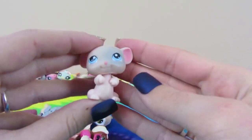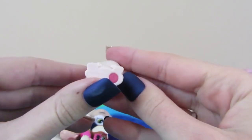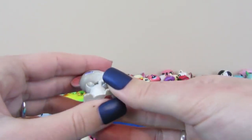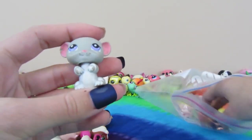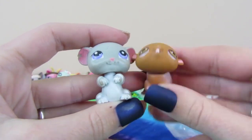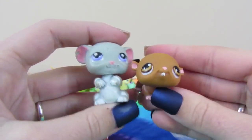And this mouse has a different color to his face. Pink magnet, which is really nice. I like him. This gray mousey is adorable. And we got this hamster with a pink magnet.